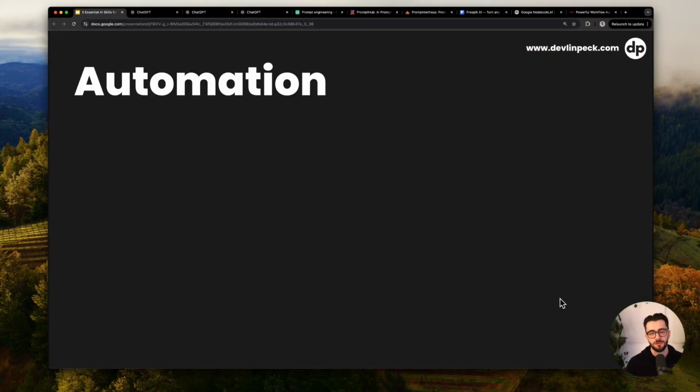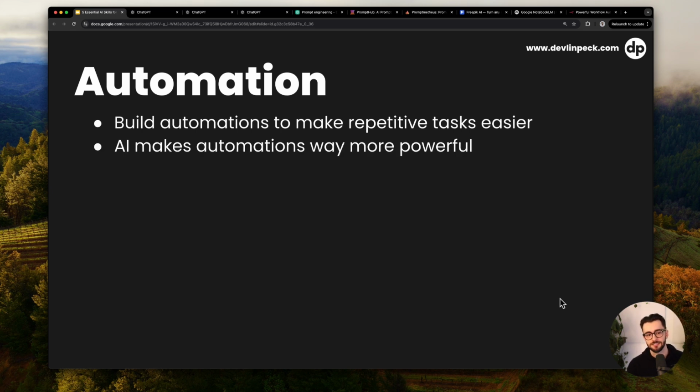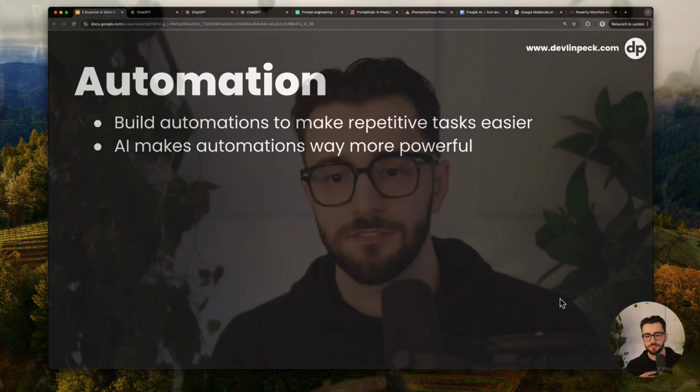Okay, moving into automation, the fifth skill. This is really powerful stuff here. This is personally also what I want to really get involved with for my own business, building AI automations to make repetitive tasks easier. So automations are already helpful. Like, whenever someone signs up to this forum, send them this email and add them to the community, for example.